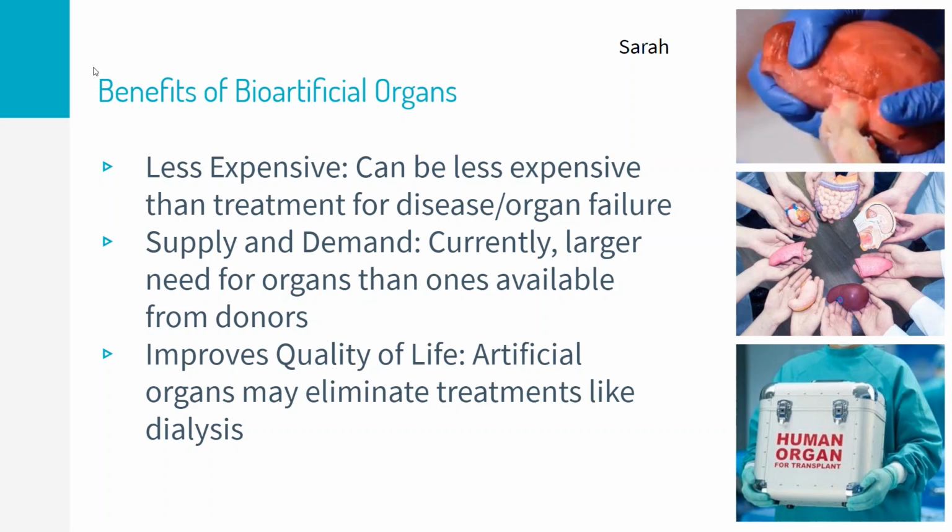Bioartificial organs will help save many lives, as wait lists will not be as long. The patient can use their own stem cells in the organ, so it's a perfect match every time, although this may end up being expensive, as a heart can cost up to $1.3 billion in the first 5 years. The wait will be much shorter and will improve the patient's quality of life.